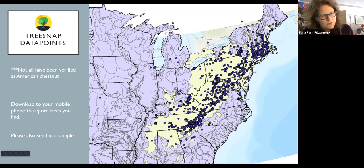And I'm sure he'll talk a lot about TreeSnap. I hope you will all download TreeSnap on your phones, and next time you're out on a hike, log where you find some trees. These are all the current points where people have reported trees. They may not all be American chestnuts. We don't know. Some of them are Chinese chestnuts.